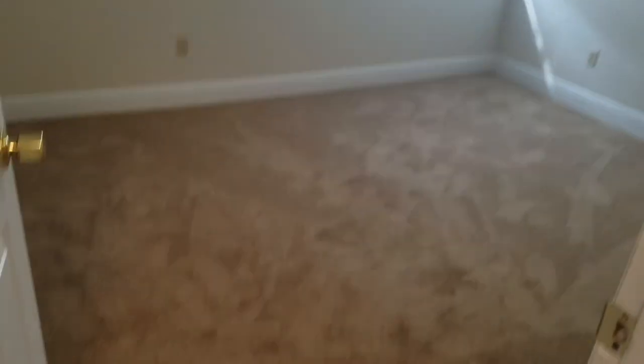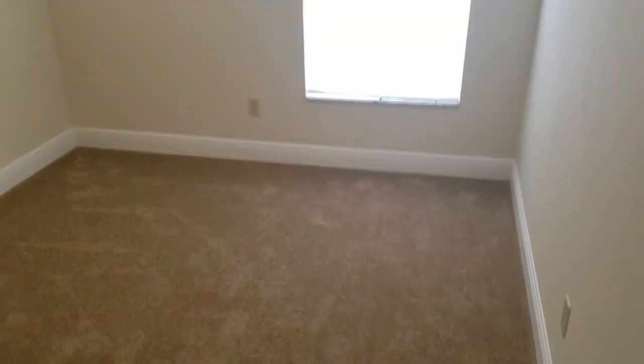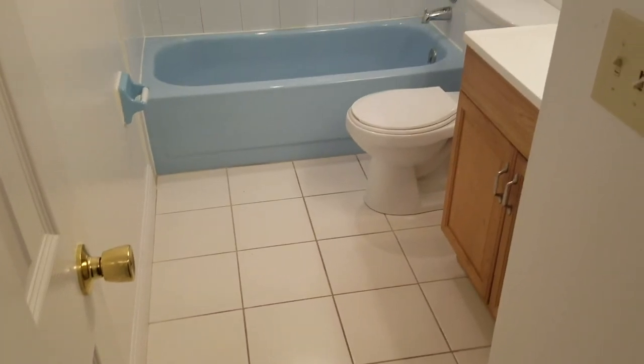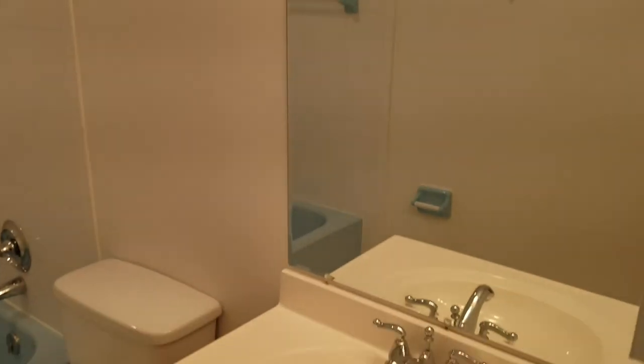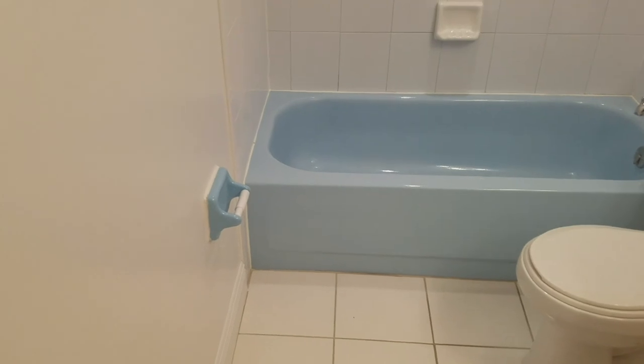All right, let's go head out to the rest of the house. We have the other two bedrooms here off to the side. Yeah, bedroom number one, new carpet. Nice size floor plan. And we have bedroom number two, a little bit smaller. And then we have the hall bath. Bathroom number two. Tub shower combo. Looks like the original sink and vanity, original toilet. Love that blue.